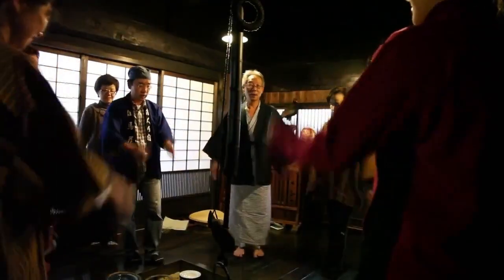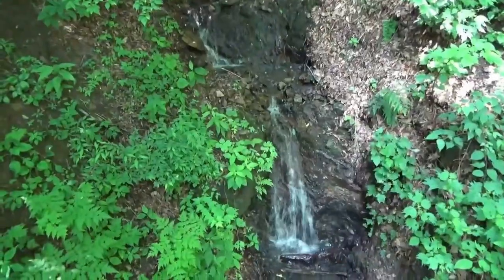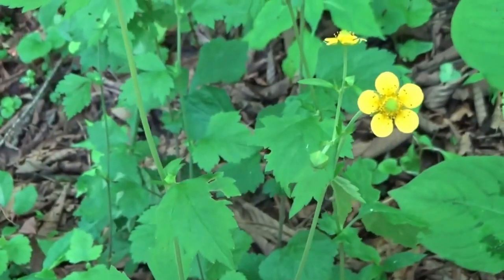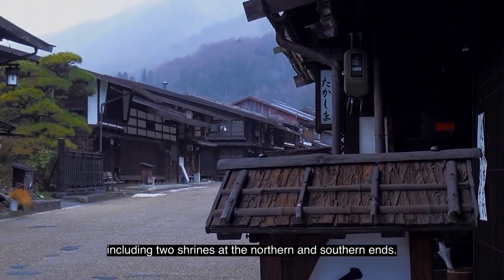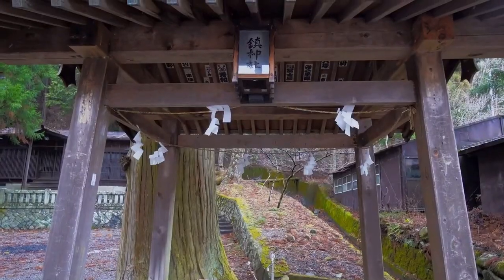before continuing their journey. One of the most popular sections is the Nakasendo Torii Touge Pass, a breathtaking trail that winds through a forest of chestnut trees, linking the historic towns of Yabuhara-juku and Narai-juku. Along the way, well-preserved wooden houses and shops make it feel like stepping into another era.